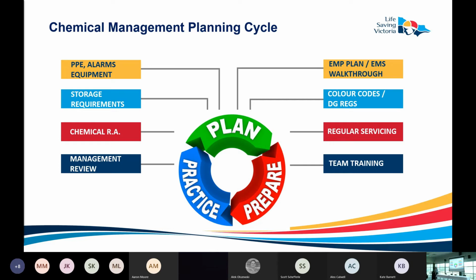It's important now to look at your colour coding and the dangerous goods regulations. By colour coding, I'm talking about what is in what pipe, where it is going, and what direction it is being pumped, so you can get an understanding before you start touching a leaky pipe that it could be chlorine, CO2, or whatever other chemicals you're pumping.